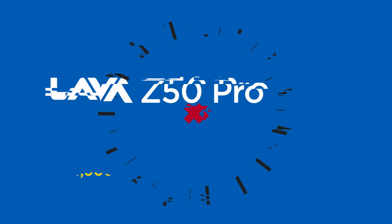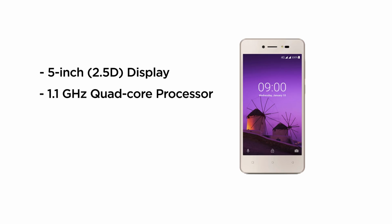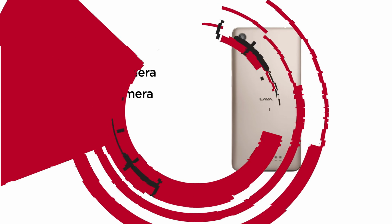At number 1, we've got the Lava Z50 Pro. This device costs 24,000 naira and it's got a 5-inch 2.5D display, 1.1 GHz quad-core processor, 1 GB of RAM and 8 GB of storage. Because of the 1 GB RAM, it runs on the Android Go platform to optimize the Android Go apps to function better and faster without using much storage. It's got a 2 megapixel camera up front and a 5 megapixel camera on the back, and lastly it's got a 2500 mAh battery.